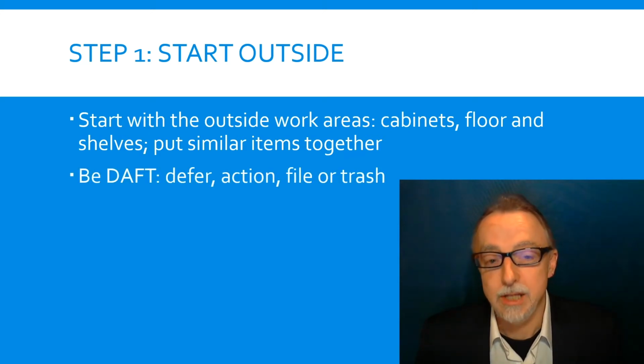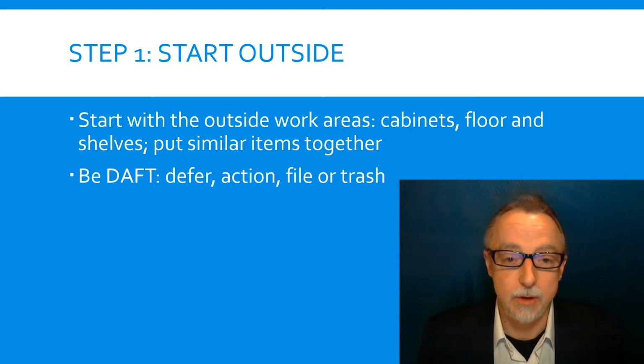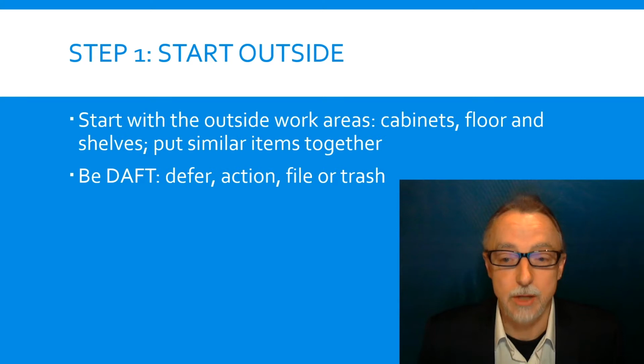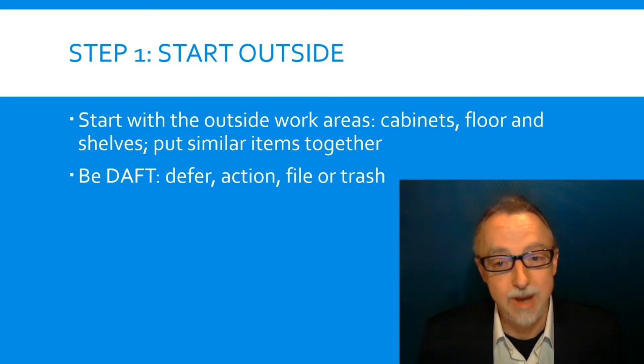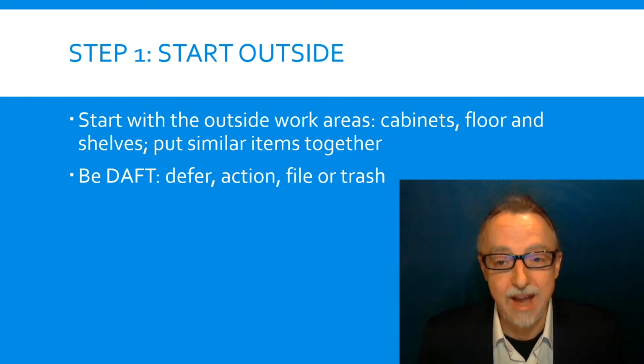A handy mnemonic is to be DAFT, D-A-F-T. So you look at what you've got, you either defer it because it needs to be rescheduled for another time, it needs to be referred to someone else, so you defer. You action it because there's stuff to be done and you do that immediately. You file it or you trash it into that waste bin. So D-A-F-T, defer, action, file or trash.